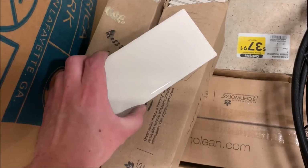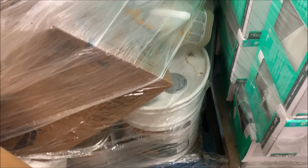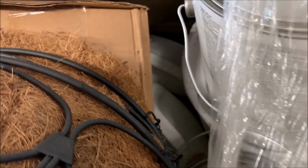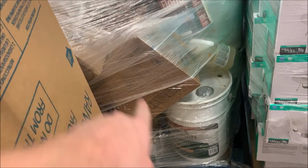Obviously not nearly enough for a whole floor though. Maybe someone will buy it for a project. Got a whole bunch of these subway tiles, you know, enough for a backsplash. Looks like 3 cases. What else? Some 5-gallon buckets of stain or paint or something. I see some gallon-sized things in there. So we'll go through these a little bit more in depth in a little bit. That says Clorox. This might be some bleach. Got 3 more in here.